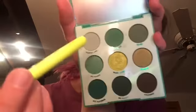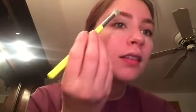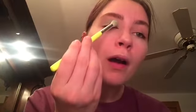Alright, I think that looks good for now. And then I am going to actually take Kiss My Ass also in my crease. So that's the next lightest shade of green. So let's put that in my crease. I'm using the same brush. This is the BH Cosmetics number 9. Alright, and I'm kind of blending that out. So I think I'm going to add a bit more. Alright, let me quickly blend the edges just so they're nice and smooth.